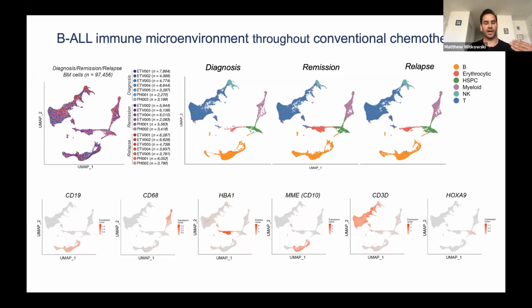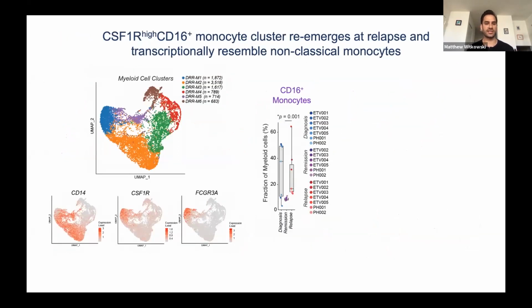But for the sake of time, we're focusing here on the myeloid compartment that we saw was so sensitive to ALL presence before. So from the 3 stages of disease, we isolated the myeloid-specific cells here, and we identified our 6 major cell types. And if we concentrate on this blue population here, we can see it is low in expression of CD14, but high in expression of the MCSF receptor and CD16. And from these box plots, we can see that at diagnosis and relapse, there is a higher representation of these CD16 positive monocytic-like cells compared to the remission, where we see these seem to have gone away.